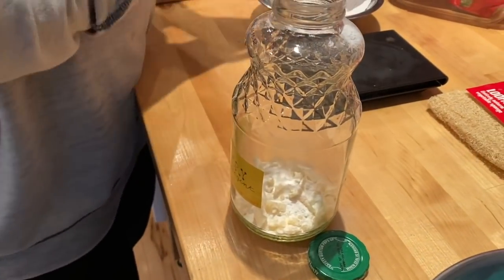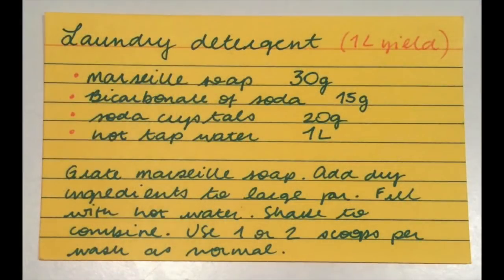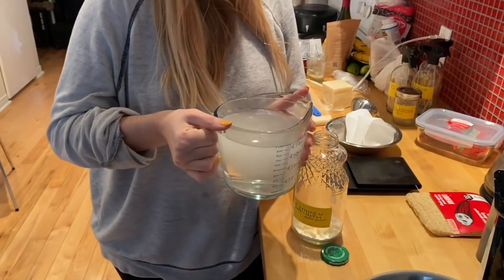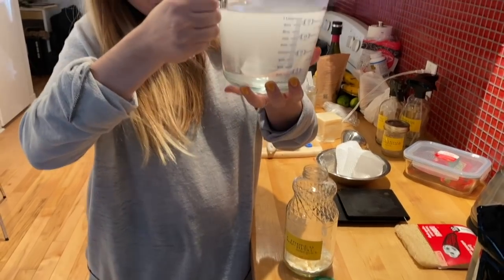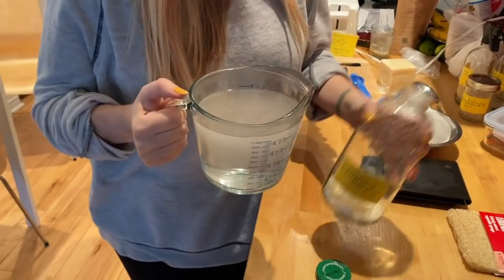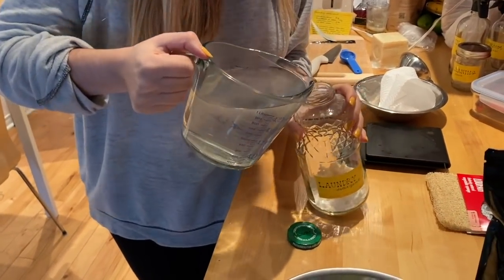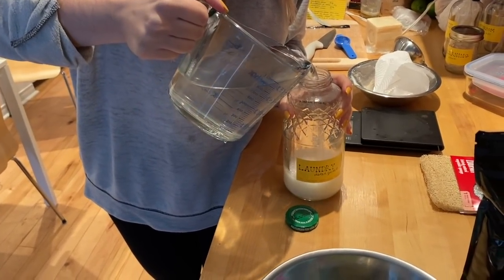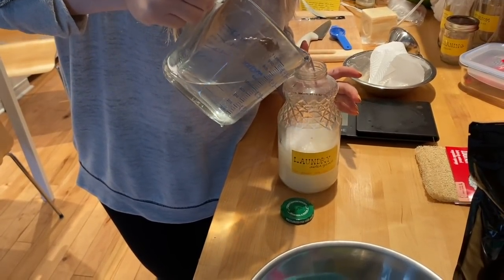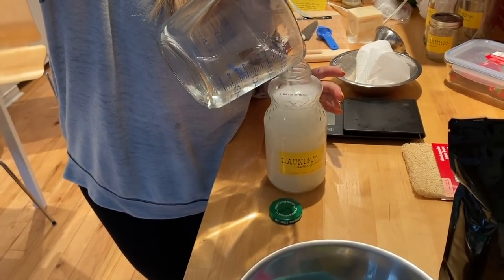Okay, thank you. So I'm going to just go fill this measuring cup with 1 liter of hot water. Water from my tap. I know it looks white, but it's just little oxygen mini bubbles. So it's quite hot. It has to be hot because we want this soap to melt and for this to become a homogeneous mixture. So we're going to put all of this in here. Fill it up to the top. I think this bottle might actually be a liter. No, it's a liter. Cool.